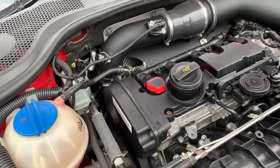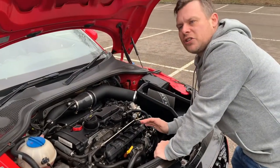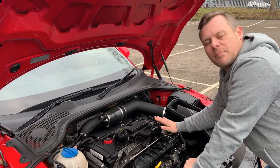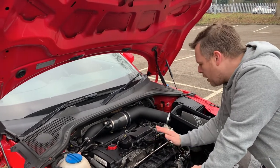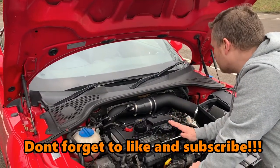Obviously it's got a stage one remap as well, which took it from 200 horsepower to around 250. It added like an extra 120 pound of torque, so it's like 320-something pound of torque now from like 200 or something like that. But yeah, these are very torquey engines. The car's never really finished. There's always something I'm going to want to do to this.